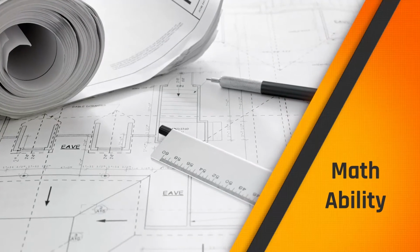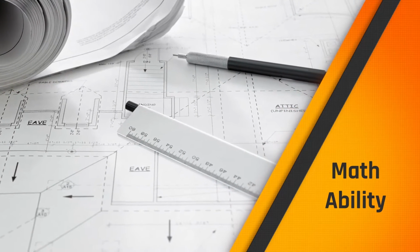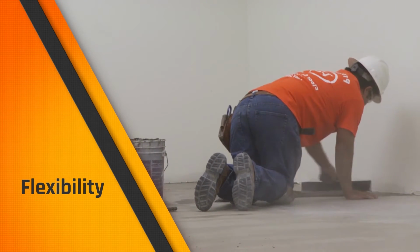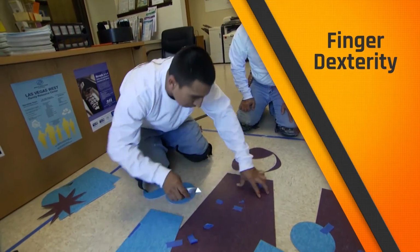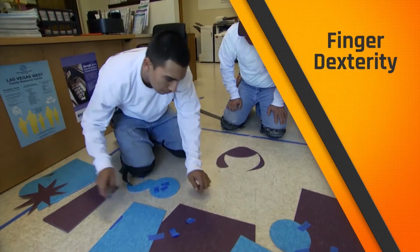The ability to solve arithmetic problems quickly and accurately is necessary to be precise and accurate in the use of your tools and materials at every step of the way. You'll need the ability to bend, stretch, twist, or reach with your body, arms, and/or legs. Do you have the ability to make precisely coordinated movements of the fingers of one or both hands, to grasp, manipulate, or assemble very small objects?